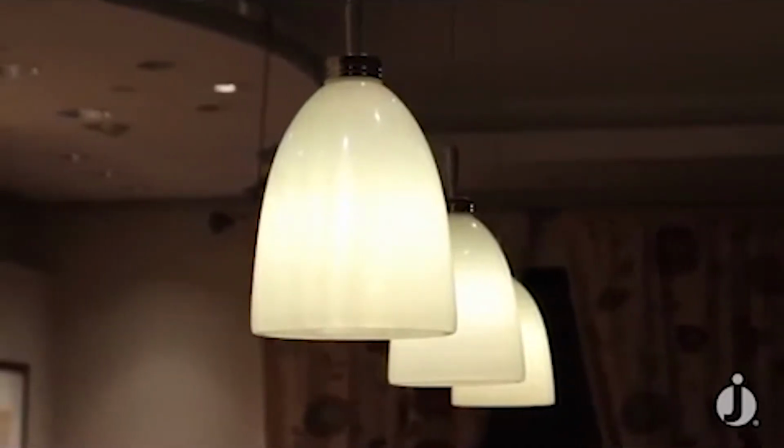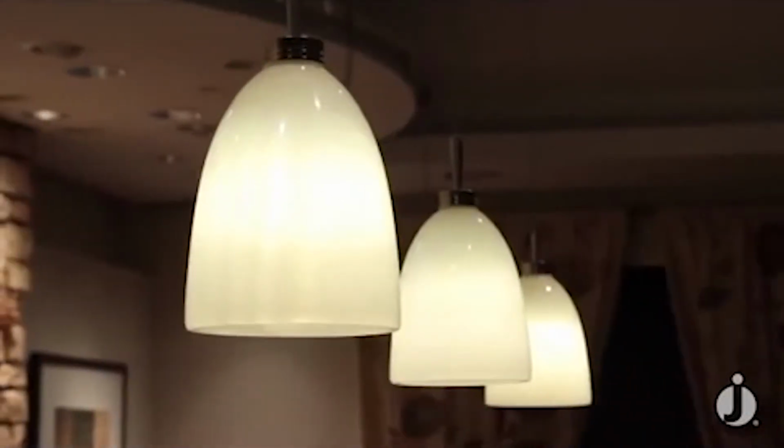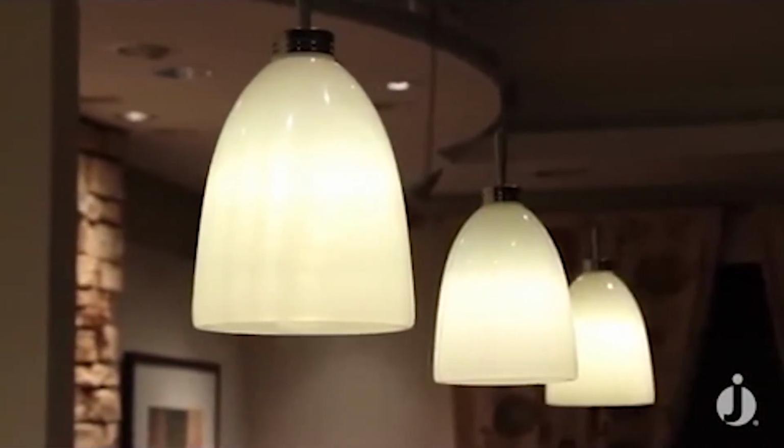Lastly, let's talk about our pendants. They are onyx, natural stone, and powered by a 5-watt LED light engine. Folks, these are not task lighting.